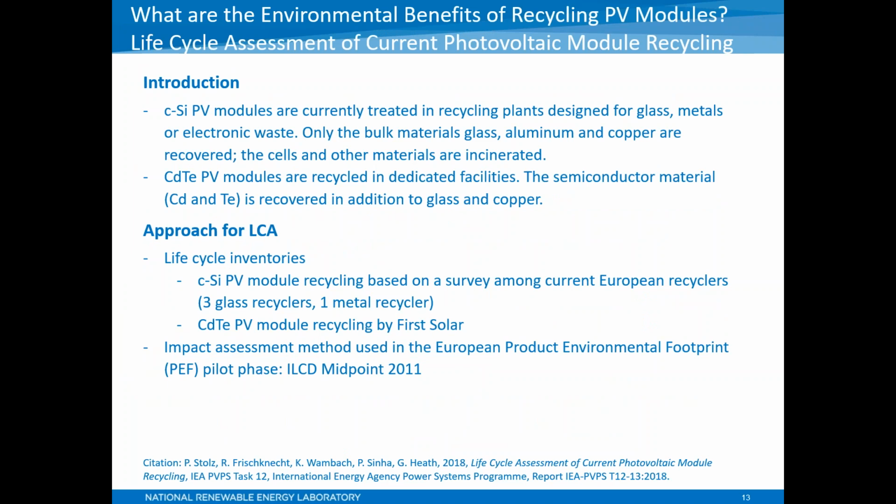I was also asked to provide some commentary about the environmental benefits of recycling PV modules. We did this with this international group that I lead, in a life cycle assessment for the current PV module recycling technologies and approaches. So for crystalline silicon PV modules, this same group did a survey of European recyclers. This was published in 2018, but represented information from 2016 and 17.